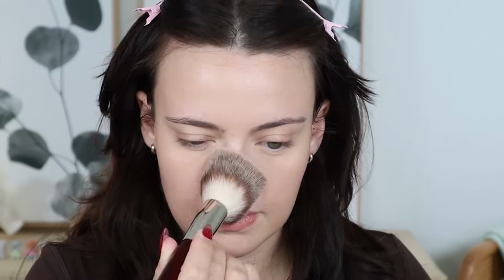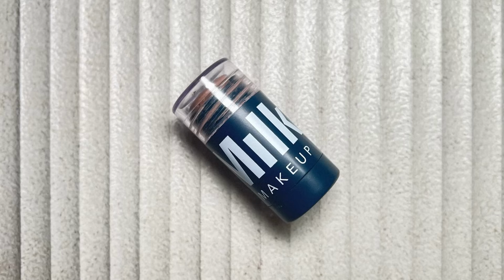So I'll use a loose brush. This is a BK Beauty 104. Like how flawless of a finish does that give my skin? Especially under my eyes. It's like, whew, blank canvas. It's awesome. My favorite contour has been the Milk Contour Stick.